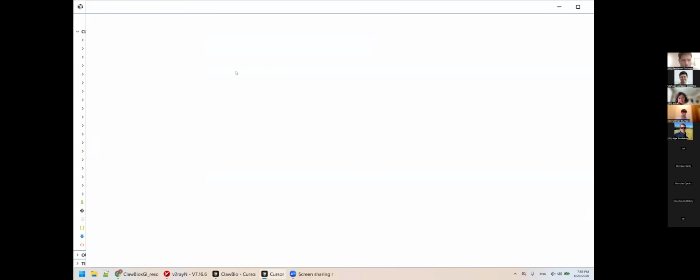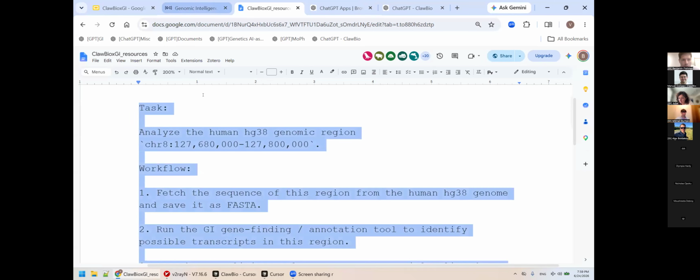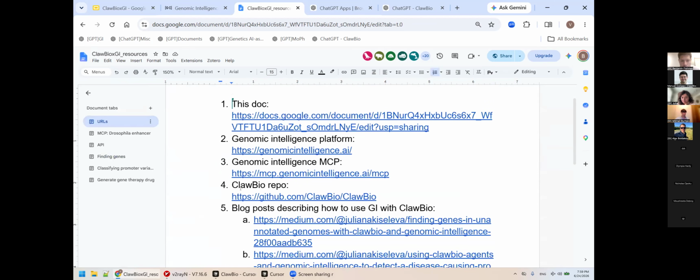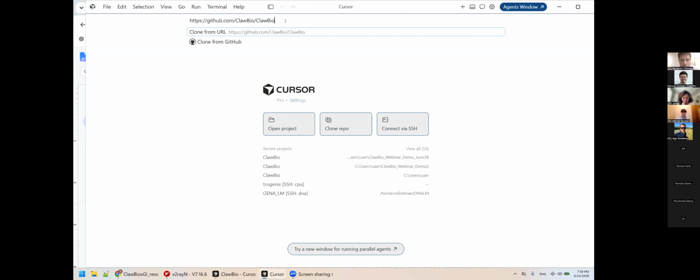This one is already working, but for those who want to reproduce, what I did was open a fresh window, then push this clone repo, and into this I paste the ClawBio address from the file that you already have. Let me show. Here in URLs, you would need to copy this ClawBio address and put it here.